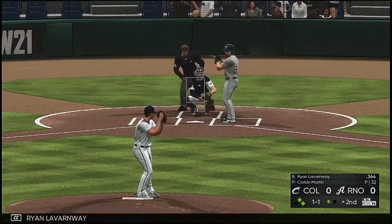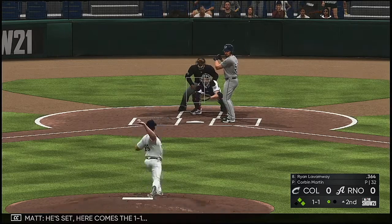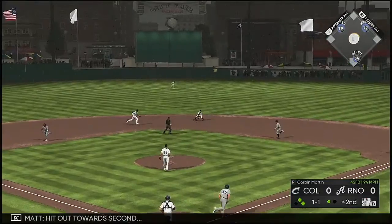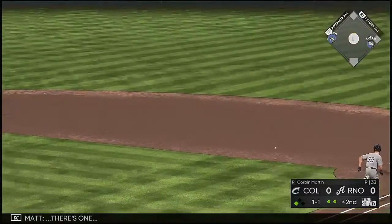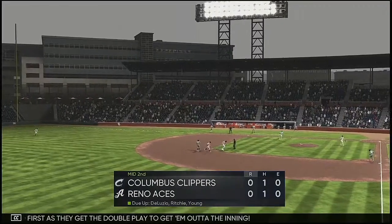So now here is Brian LeVarnway looking to put them ahead early with this at bat. He's set. Here comes the 1-1. Hit out towards second. Fielded cleanly. There's one on to first as they get the double play to get him out of the inning.